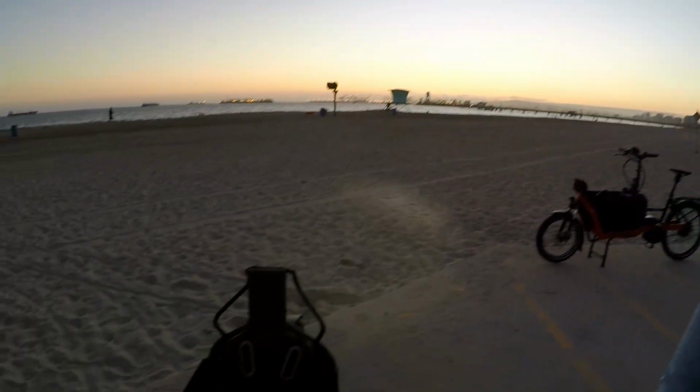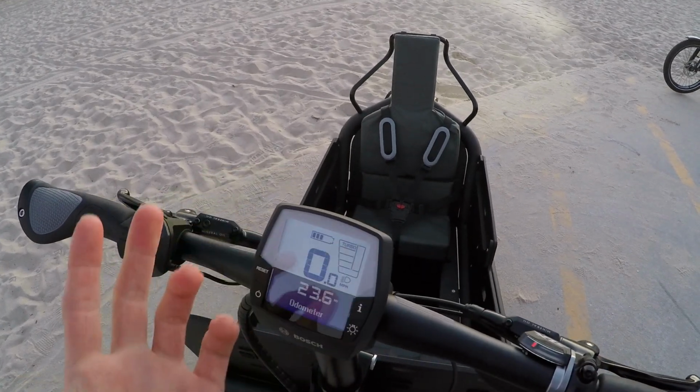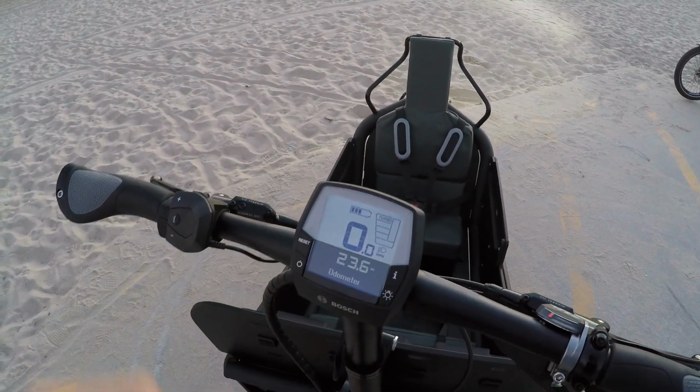How cool is that? I think that's definitely pushing it towards its limits, but it's good to know what's possible. That's nice. Thank you for that feedback. Right next to the assist levels, there's a little power chart that surges depending on how much power the motor is using.